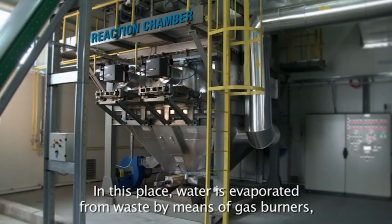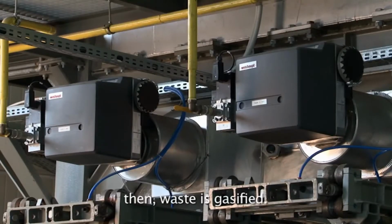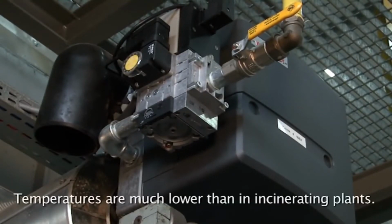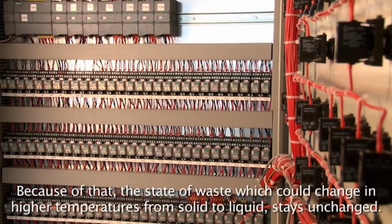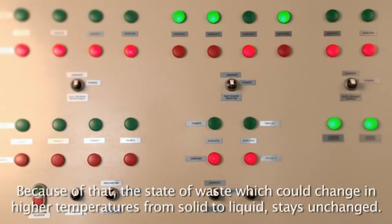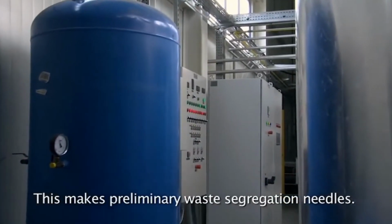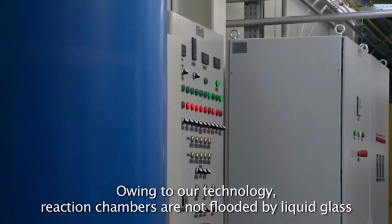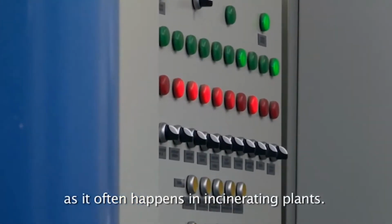In this place, water is evaporated from waste by means of gas burners, then waste is gasified. Temperatures are much lower than in incinerating plants. Because of that, the state of waste, which could change in higher temperatures from solid to liquid, stays unchanged. This makes preliminary waste segregation needless. Owing to our technology, reaction chambers are not flooded by liquid glass, as it often happens in incinerating plants.